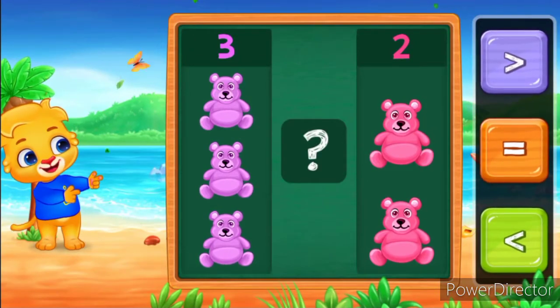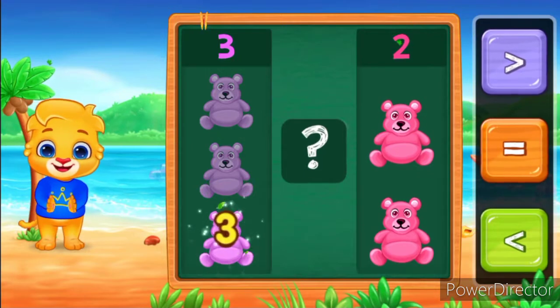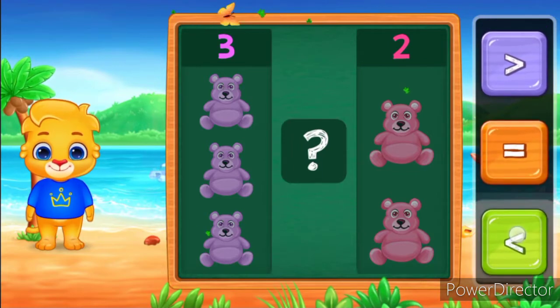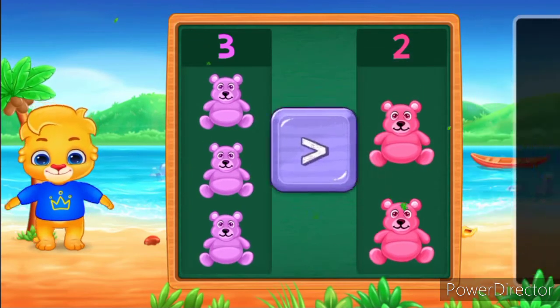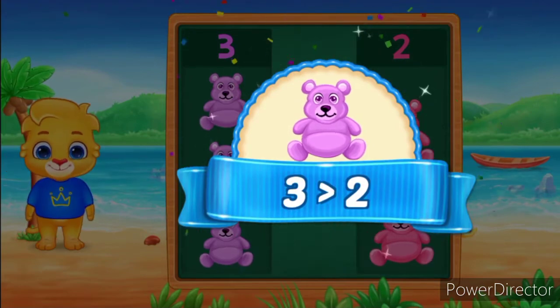Teddy bears. 1, 2, 3. 1, 2. Less than. Less than. Greater than. Greater than. 3 is greater than 2.